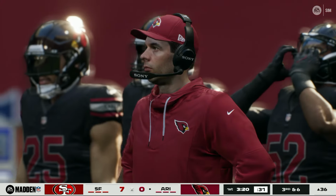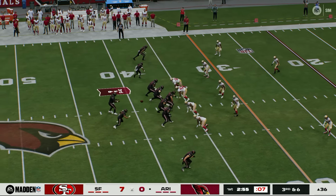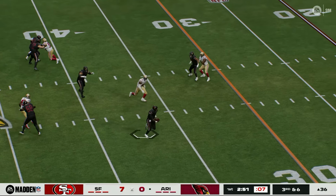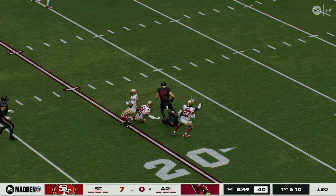Got to get it to the 30. Here comes third down. Operating from the gun is Brissett. Taking off, he'll try to get there. A first down on the scramble. A gain of 16. 16 yards. That's another Cardinals first down.